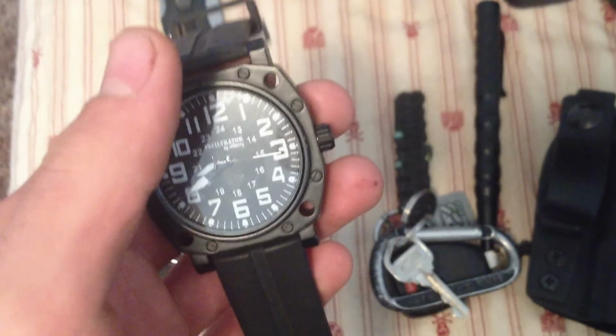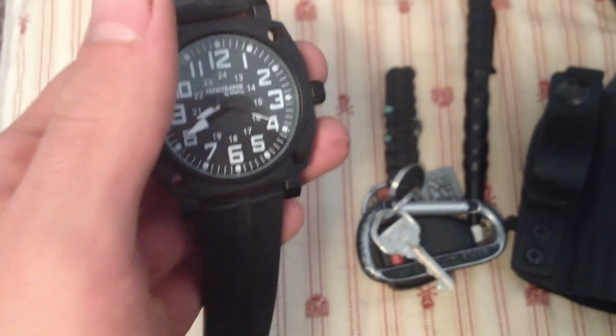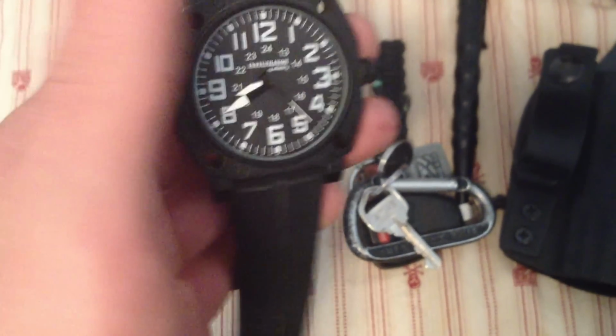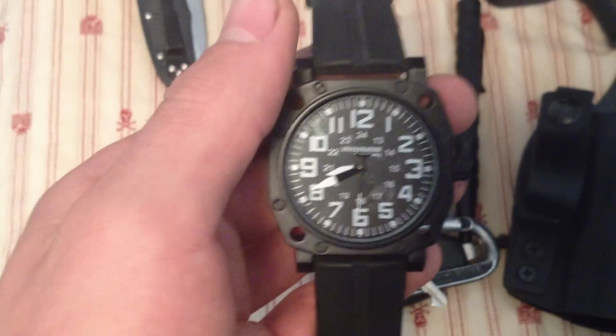I think there's a yellow option. There's green. There's a dark gray for that super stealth look. I guess there's red. Tons of options. By the way, there's other options by Infantry that are really nice.